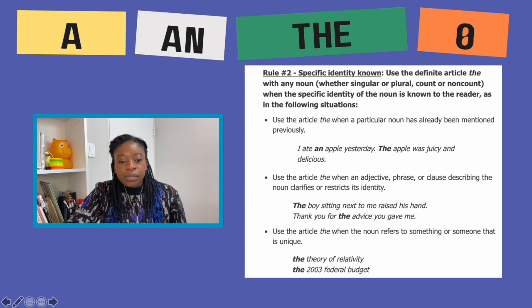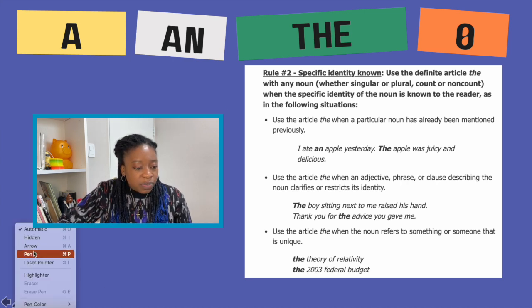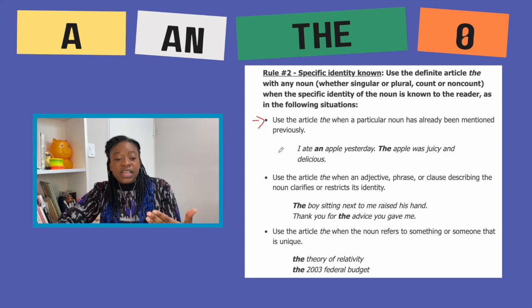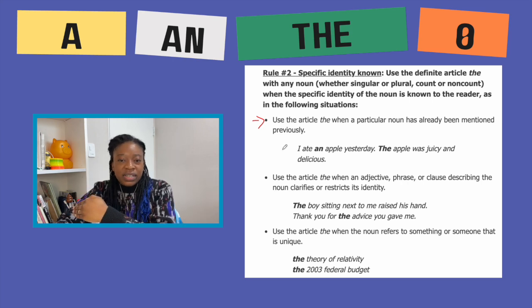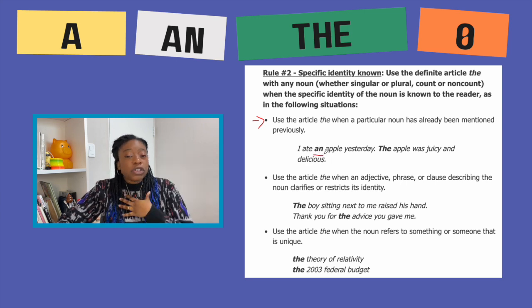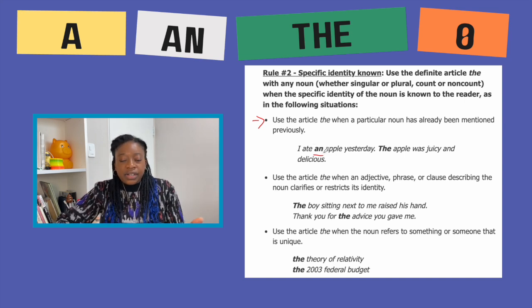The next, not mistake, but the next thing that I noticed in your writings, a lot of people were doing this, and it's really to do with this first bullet point. It's really specifically about introducing a noun, and then how you then treat it afterwards. So when you first introduce a noun and it's not specific, the person who is reading the story doesn't know what you're talking about, you're going to use a singular article, either a or an. But the second time you introduce that same noun, it is now specific because the person now knows what you're talking about. So you need to use the.